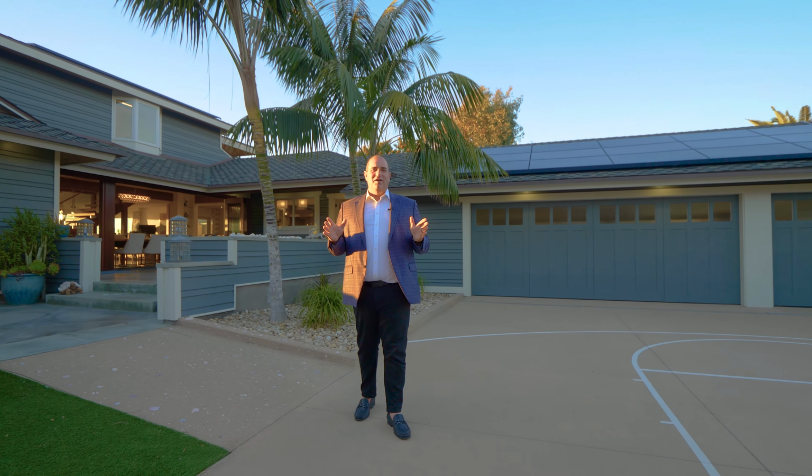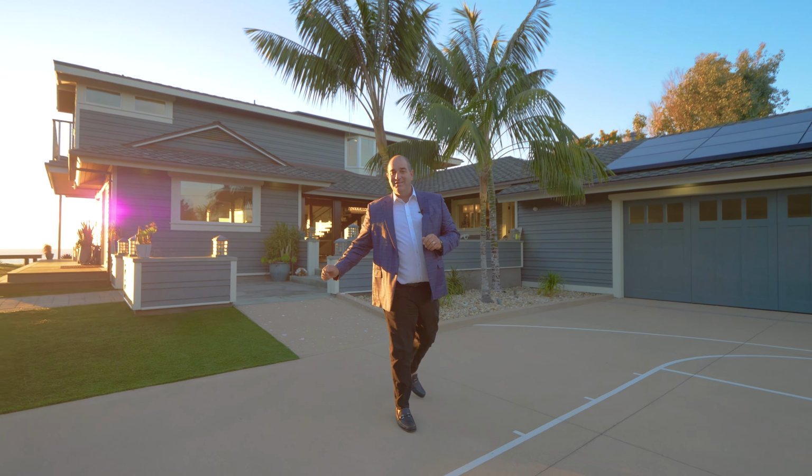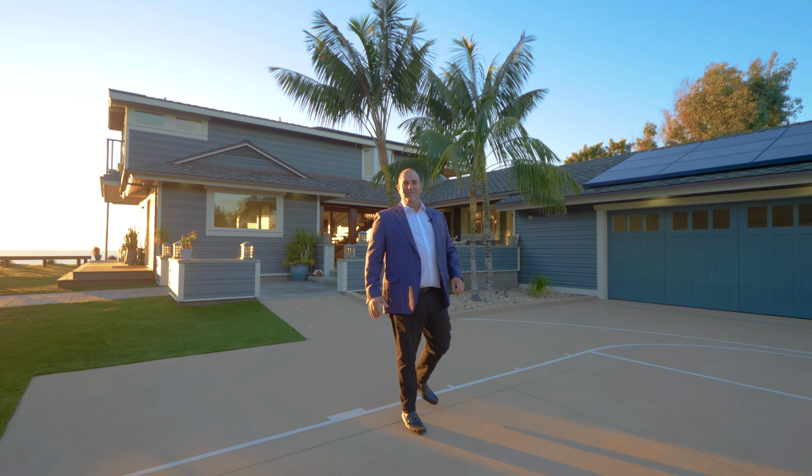This double lot affords a ton of outdoor space. From basketball to pickleball, you can do it all in this yard.